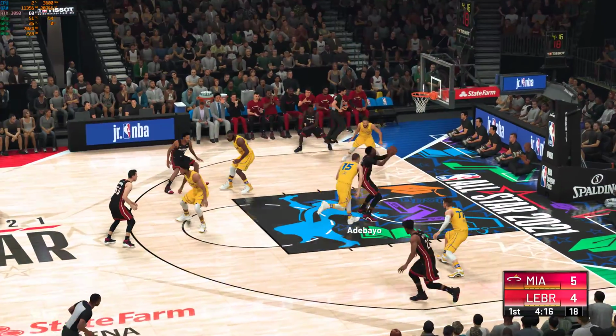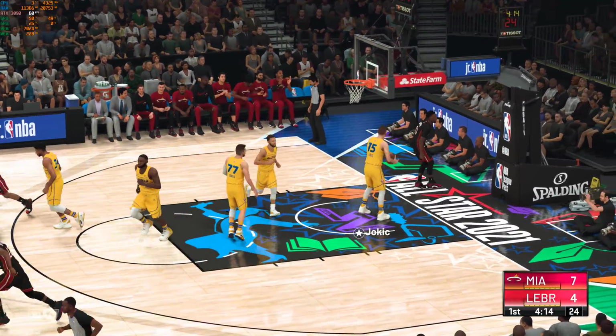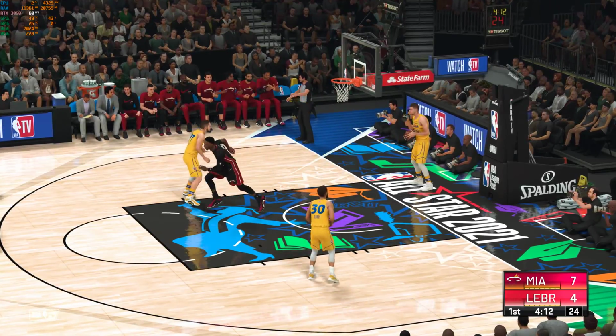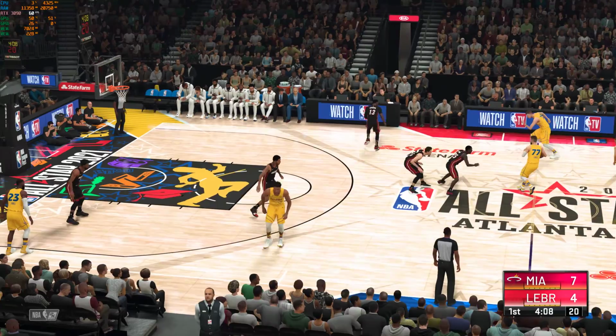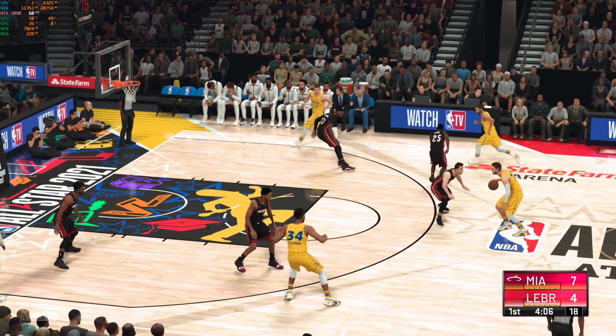To the middle. And Adebayo throws it down. And this is too easy for Adebayo. Once he's close to the rim, he is going to damage it.